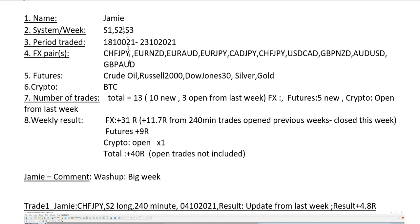Hello everybody, here's Jamie's trade log, and let's have a look at it. So he has traded a good number of currency pairs, and he traded futures as well. In total, 13 trades of the week. He had some open from last week, so he was swing trading those over the weekend, and he's got a nice great R result for the week, right? So 31 R. Some of those coming from his swing trades he kept open.